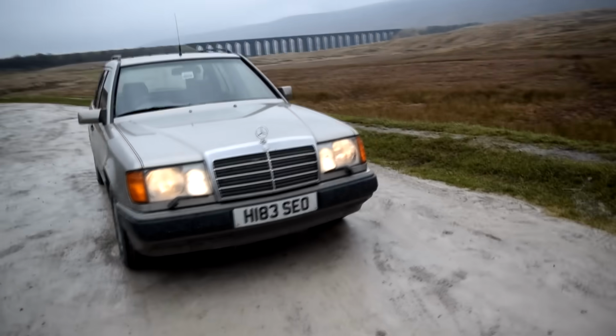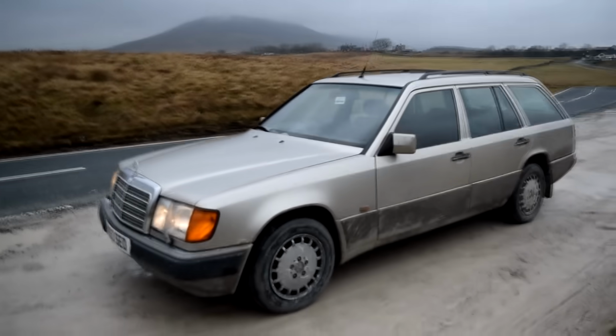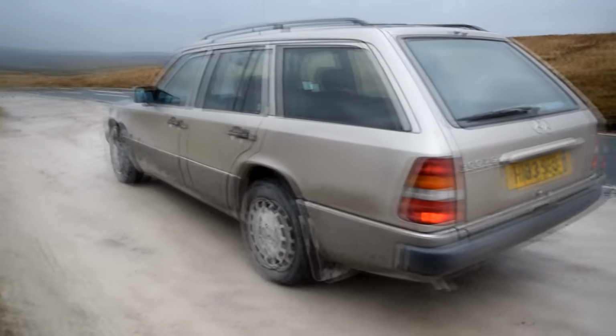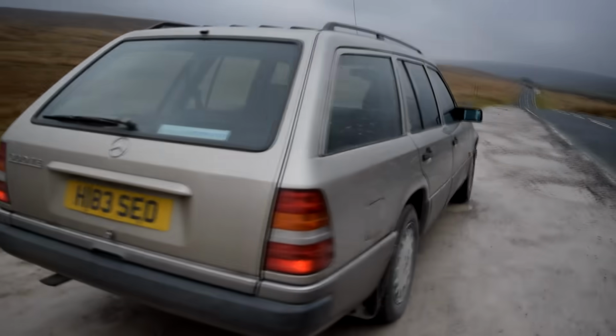Well, there we have it, the pride of the German automotive industry. Now if you fancy driving around in reliable, classic luxury and comfort, look no further. Fetch $2.5 grand and drive it away. It's got a long MOT and it's rot free. It's ready to go.